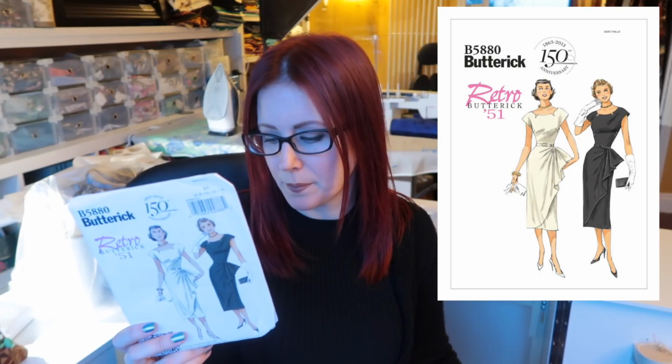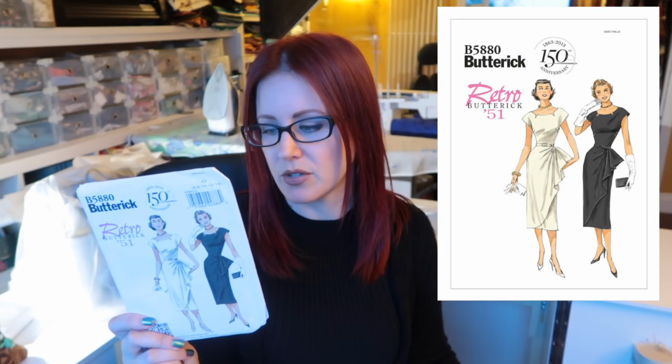Next is the Butterick 5880, and this is stunning. I love the little notch details in the neckline. I love the side bit. I think the whole thing is just beautiful. I need to get over my fear of pencil skirts, don't I? And just make some. This is a very cool dress. What fabrics is it? Crepes and damask. Yeah, I like that a lot.